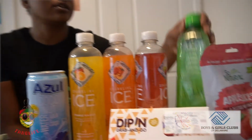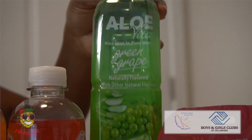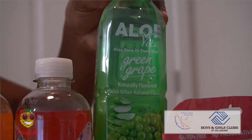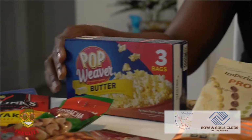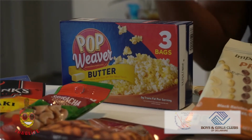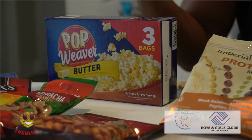And some other options is aloe water, which is also great for rehydration, and it can have different flavors as well. You can also have just a regular bag of popcorn. One bag of popcorn is a filling snack that you can have along with a drink, and then if you want to, you can mix things into your popcorn.